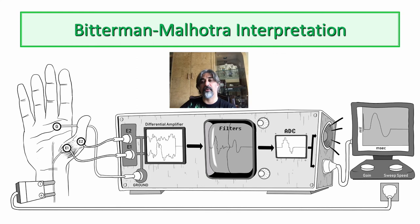Now, in order to explain what happens in the machine, I had my former resident draw this, and I put this animation together for you. The stimulator delivers current to the nerve, and the action potential propagates to the hand. The three electrodes pick up the activity and feed it into a differential amplifier, which amplifies the difference between the different electrodes. The resultant signal is then filtered and converted into computer ones and zeros, so it can be stored, manipulated, and measured. This can then be heard through a speaker, and the evoked response can then be viewed on a display.